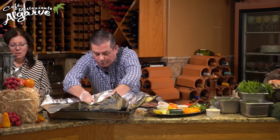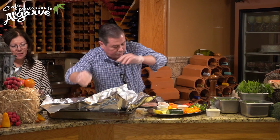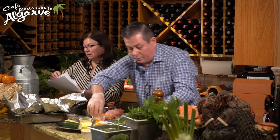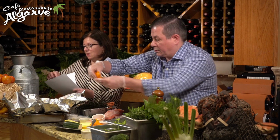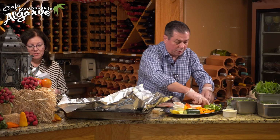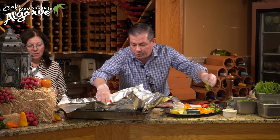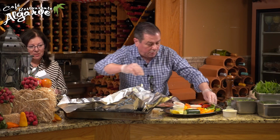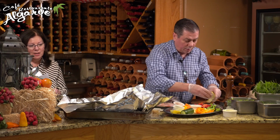So first he's putting in the onion, and it's a red onion. And then the vegetables, he's putting in the carrots, and the peppers, the bell peppers. He's using 3 different types of bell peppers. He's using the red, the green, and the orange.